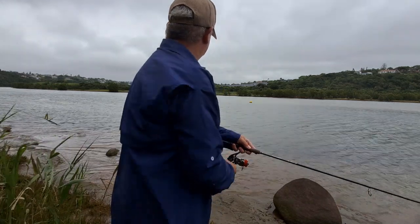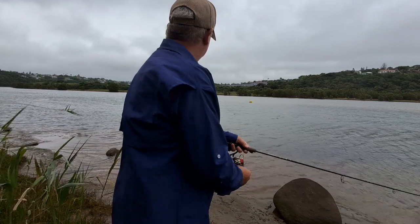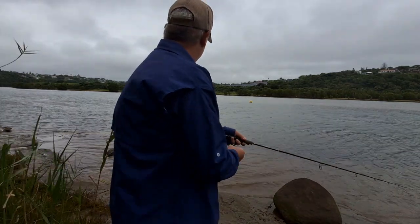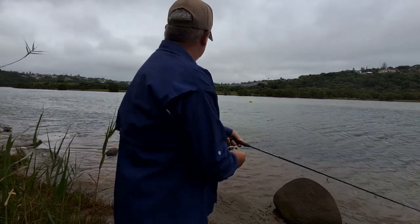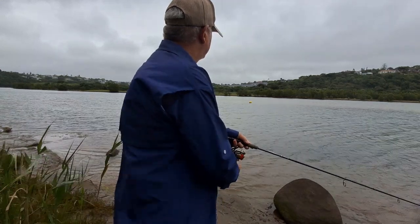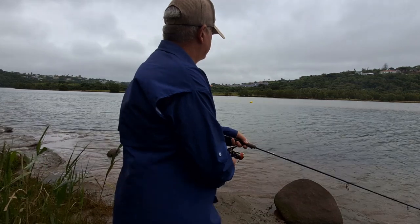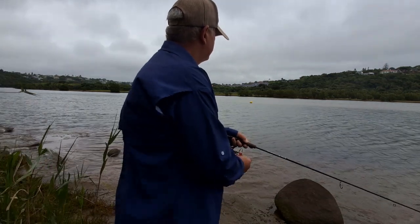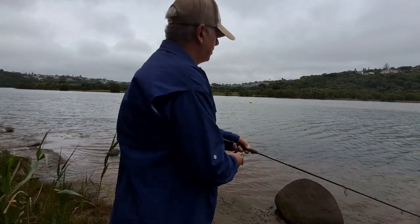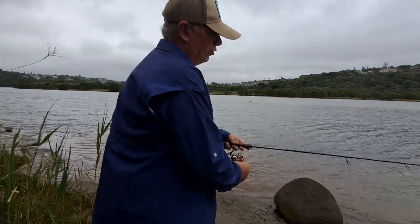Okay, cast. Let's just try. Maybe let's try a little faster retrieve this time. With any lure, it helps us to get to know the lure. Walking the dog, a downward tip is always your friend, and you're trying to read in the slack. I'm going for a faster retrieve. Still getting a lovely zig-zag action. Your faster retrieves will tend to attract things like leerfish, shad and kob. Subtle retrieves, more your spotted grunter, but they can vary all the time as well.